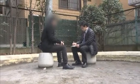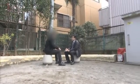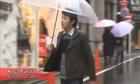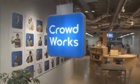Companies are addressing the prolonged job hunting season in different ways, confusing the students. Amid this, some have already ended their search. Koya Furuta of Waseda University applied to an entrepreneurial venture that's not bound by Keidanren guidelines. The company that gave him a job offer is Crowdworks. It was listed on the Tokyo Stock Exchange Mothers section in December last year, and the president, Koichiro Yoshida, has high hopes for new graduates.